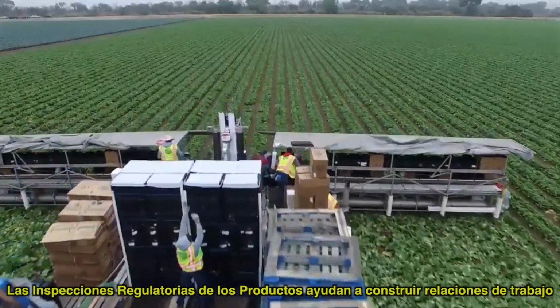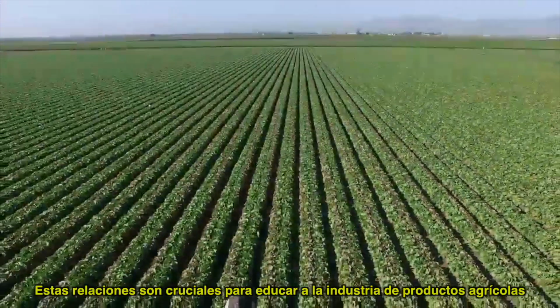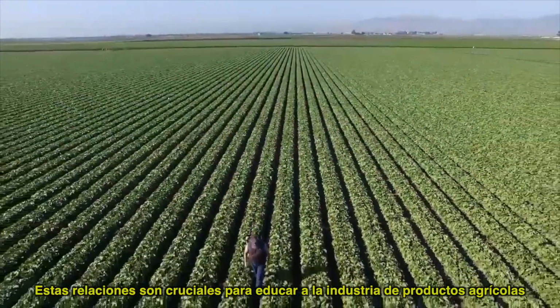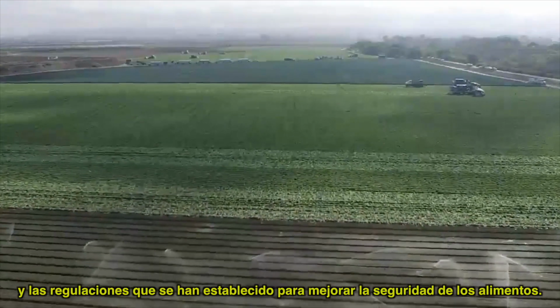Regulatory produce inspections help to build working relationships between produce farms and regulators. These relationships are crucial to educating the produce industry about the Produce Safety Rule and the regulations that have been put in place to improve food safety.